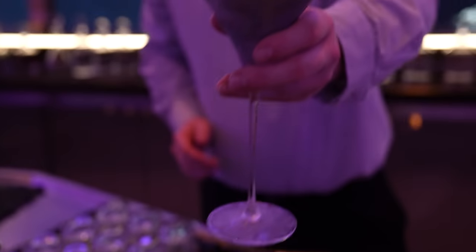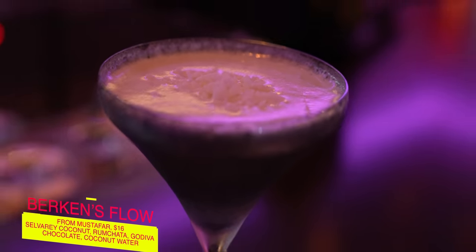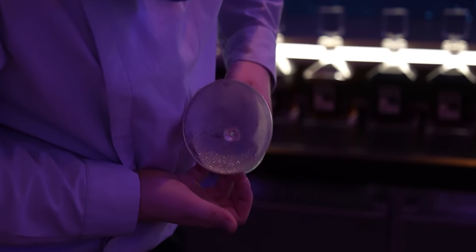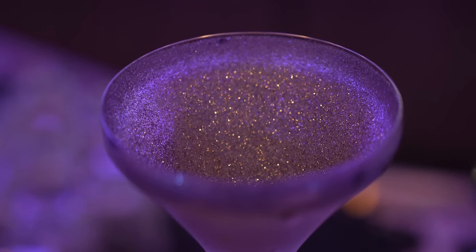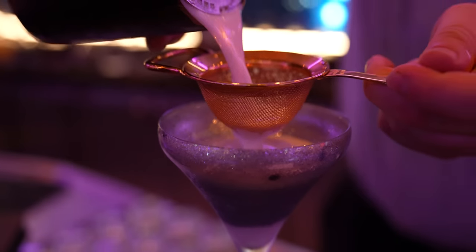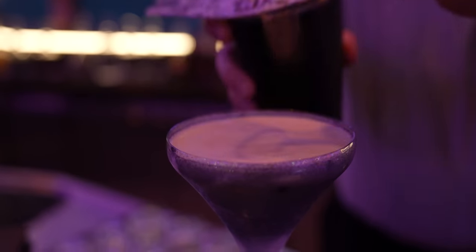The drink I ordered is called Birkin's Flow, and this is coconut, Rum Chata, Godiva chocolate, and coconut water. And it is lined with space dust, space glitter. What is with all these Star Wars bars and loving space dust? It's supposed to have something printed on the top that glows if you use UV light. Yeah, but unfortunately the machine's broken. The machine's broken after like 2 weeks. So I ordered that because of that, but it actually sounds pretty good. So hopefully it still tastes good.